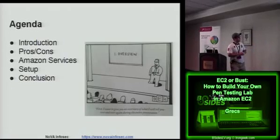A few caveats here. This was the first presentation that I've ever tried to do in Google Docs, so I've spent a lot of time trying to transition stuff over. So if stuff's sort of out of whack, please take that into consideration.